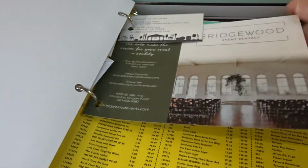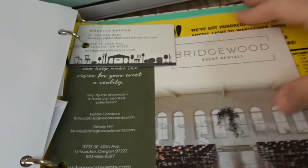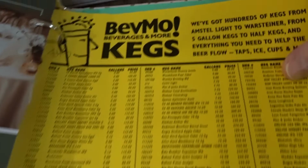And then on this last page, we just have some random stuff that we might be going through, like an event rental company that we liked, some options for kegs. We were thinking about doing a keg at the house that we rented.